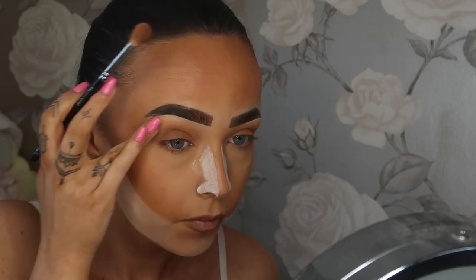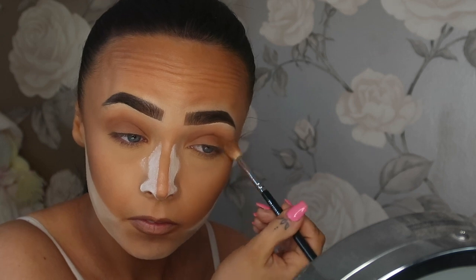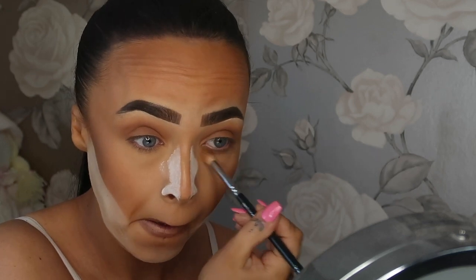Going back in with the first eyeshadow brush that I used, I am just going to run this all along the eye as well as under the eye, just to make everything blend together and again look seamless. With this tutorial, I just love making sure that everything is blended.